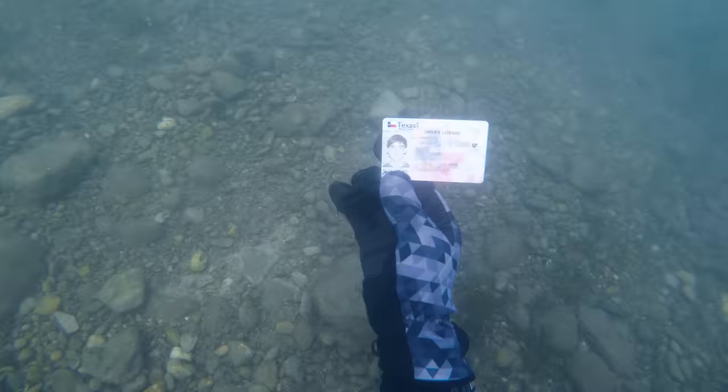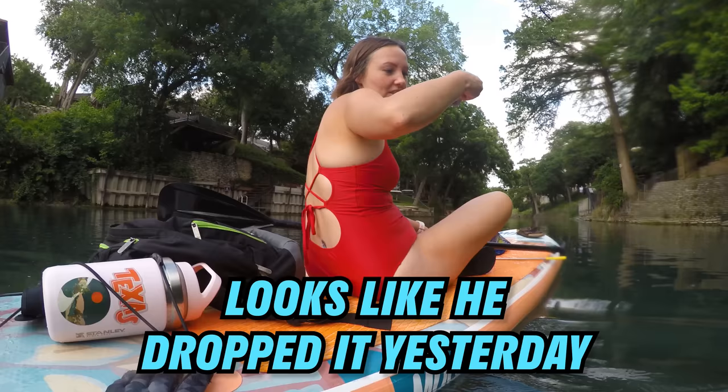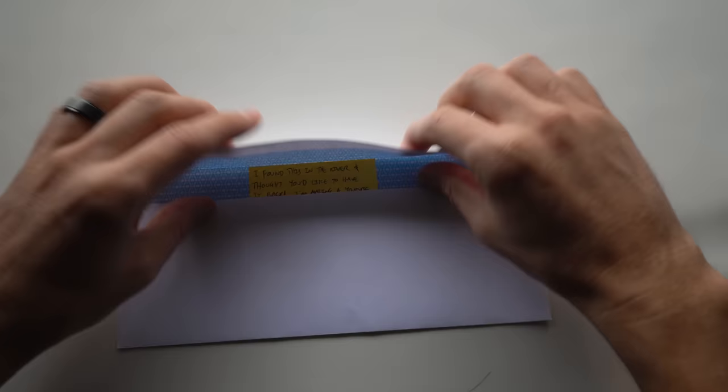Somebody lost their driver's license. Shoot. Maybe you can contact them while I'm underwater. He's probably still sleeping. Looks like he dropped it yesterday. Yeah, we'll get it back to him today. So I put a little note in the envelope just explaining that I'm a diver and I found his ID, and I mailed it off.